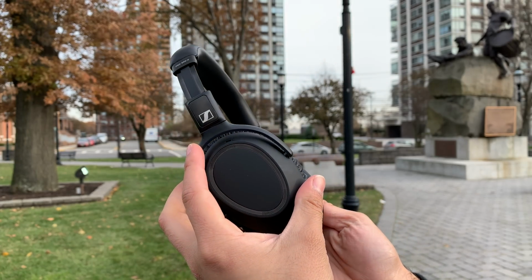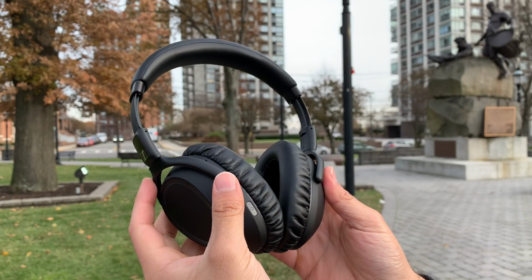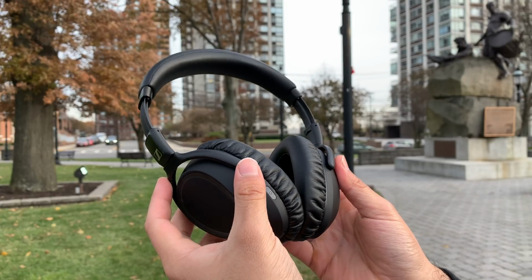Now, regarding Bluetooth connectivity on these headphones, they're rocking Bluetooth 5.0, but more importantly, they can be connected to two devices at the same time. So if you're a power user, you can easily hot swap from your phone to your computer, which is always good.